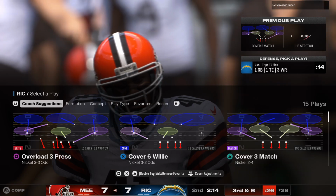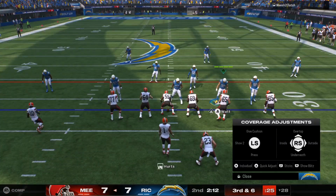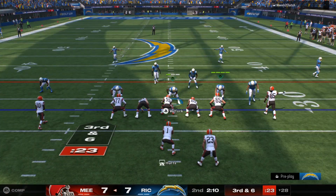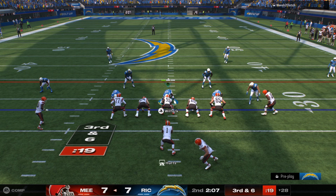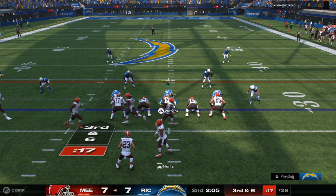I remember talking to Jim Harbaugh one time, and Bo Schembechler asked him when he was a head coach, you have a tight end with his hand on the ground? Yes, coach. You have a fullback still on your roster? Yes, coach. Then you're going to be just fine.